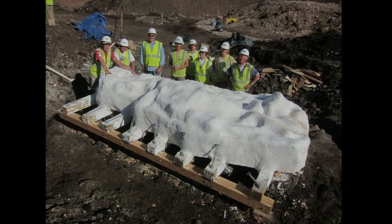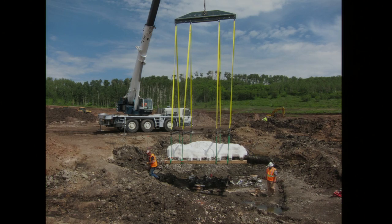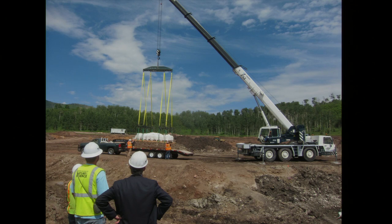And so they turned their volunteers loose and they dug around. So this is all of that mammoth skeleton you just saw in the previous excavation. And they dug under it and built one huge pallet to support it. And then they called in the construction folks. And so they loaded it up. Everybody's holding their breath as this thing floats through the air. And then they just swing it around and put it on the flatbed truck to take back to the museum.